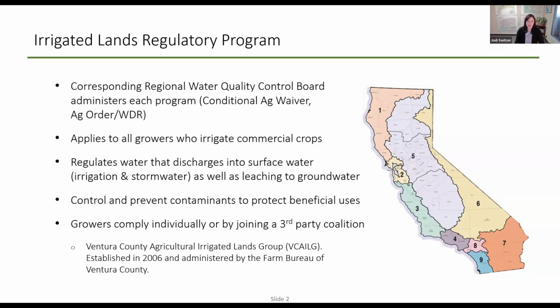Another thing that these programs all have in common throughout the state is that there are compliance pathways where regulated landowners and growers can comply on their own as individuals, in which case they work with the regional board directly, do all of their own sampling, all of their own reporting, et cetera, or they can join a third-party coalition that shares resources and does that collectively. And so that is what VCALG does, the Ventura County Agricultural Irrigated Lands Group. And we've been in place since 2006, administered by the Farm Bureau of Ventura County.